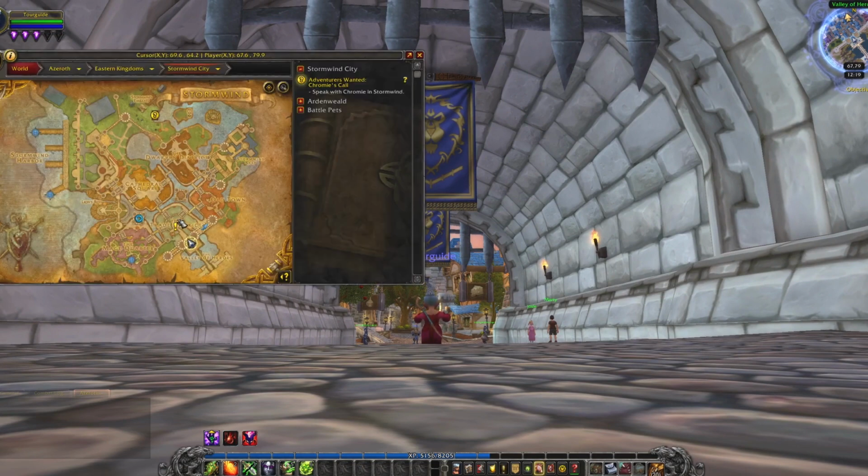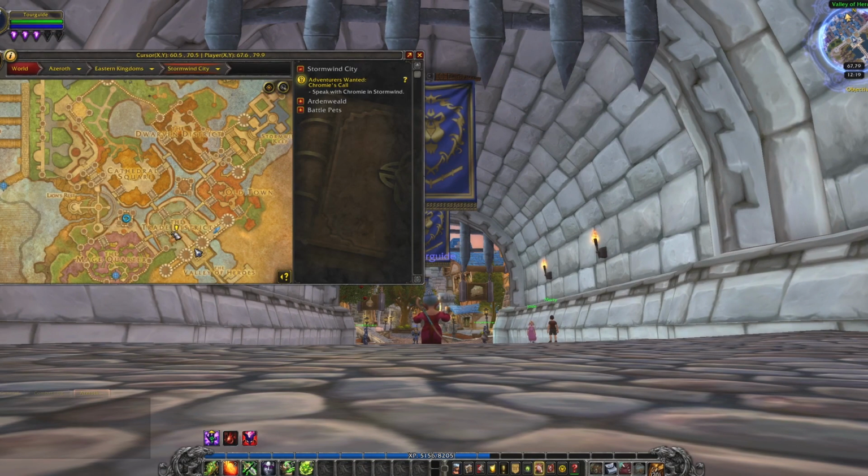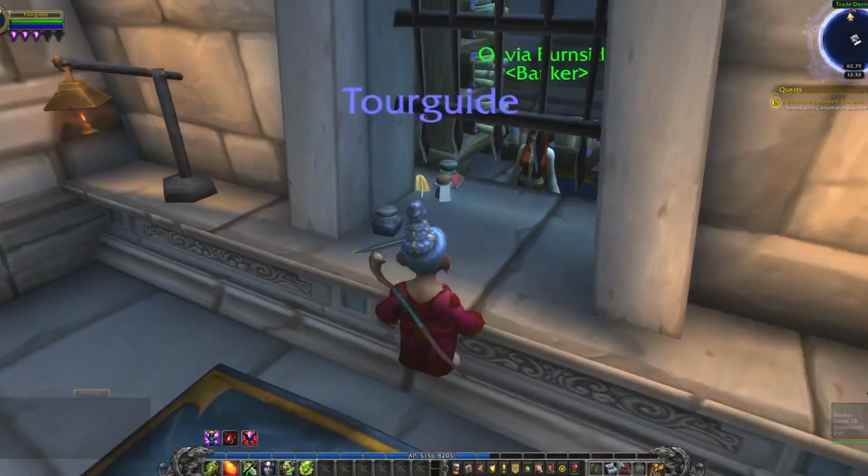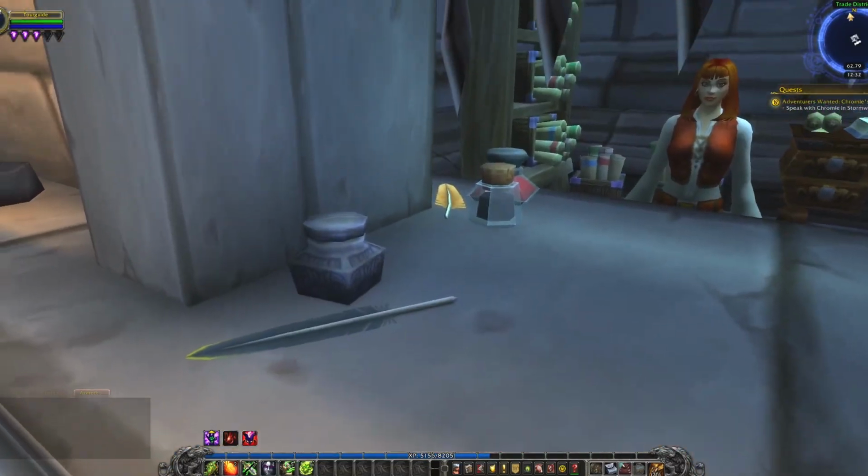Now that I'm in Stormwind proper, I thought I'd have a look at some features that some folks might have missed on their way through. I thought I'd start at the bank. Have you ever paid attention to what's around the tellers?